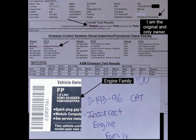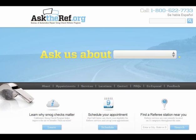Later on, I learned that had he submitted the test, I would have been okay until the next time I went to smog, and that tech would have seen the EO number didn't match my engine family and would refuse to test the car. I called the smog ref number, and they took my information. About a week later, I got a call back. The smog ref was awesome. He answered all my questions, and he gave me a step-by-step of exactly what I needed to do.